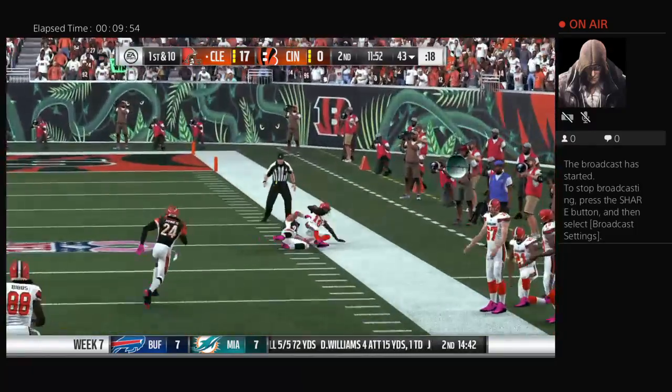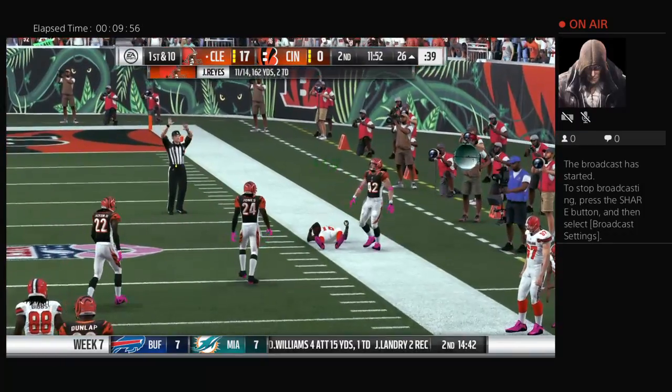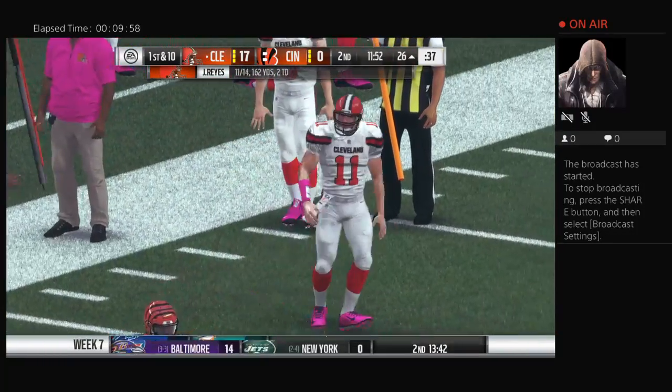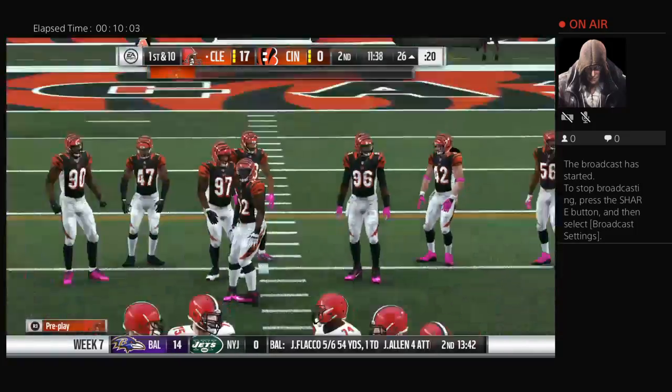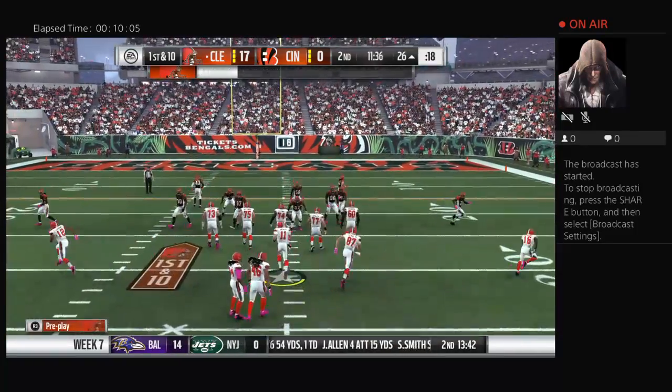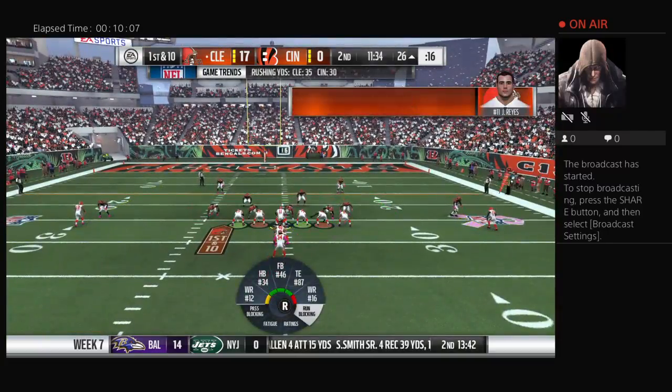I'm with you on that one. And that's caught inside the 30. They get 31 yards that time. And it'll give the Browns a 1st down. And the young buck showing that ability, that agility to dance outside of the pocket, complete the deep ball.